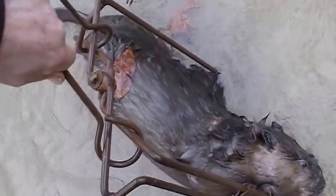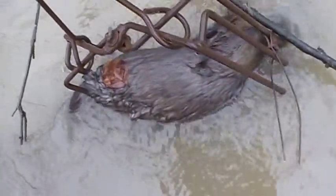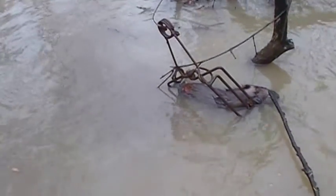Now we got something in here. And it looks like another 2-year-old. It's a muddy one. Hang on. Yeah. That's a 1216 JC, so it's a pretty big trap. Well, I'll get that muddy beaver loaded up, and on we go.